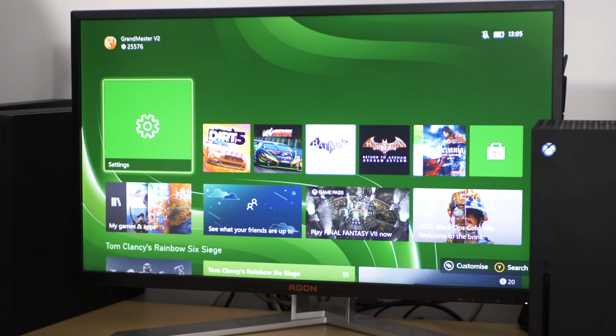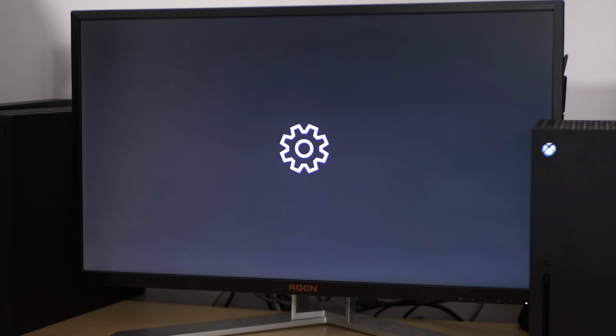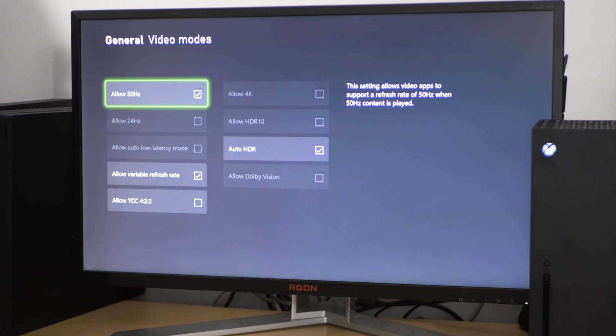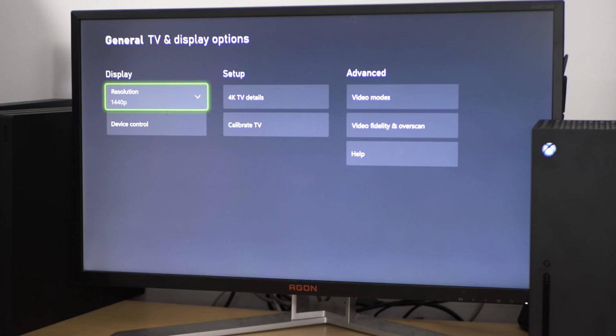Here's the same screen running with Xbox Series X. 1440p is selectable as a display resolution, but unfortunately I cannot access higher refresh rates than 60Hz. I do have access to VRR though. So clearly 1440p over HDMI is possible. Xbox is doing it. It's just not in the PS5 feature set right now.